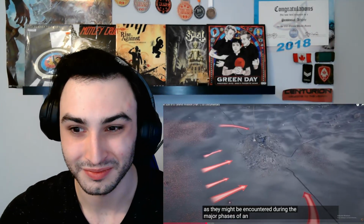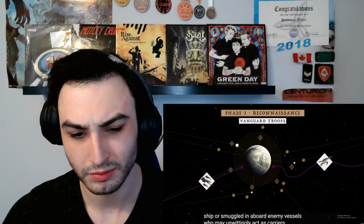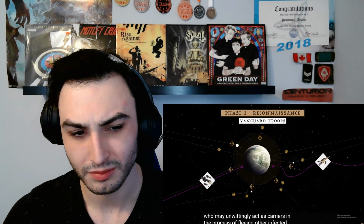Major phases of an invasion. The first phase will be one of reconnaissance. Here, potential victim worlds will be targeted by Vanguard troops, which may be inserted via drone ship or smuggled in aboard enemy vessels, who may unwittingly act as carriers in the process of fleeing other infected zones. But regardless of how they got there, all such Vanguard bioforms will share evolutionary traits that favor stealth and independence.